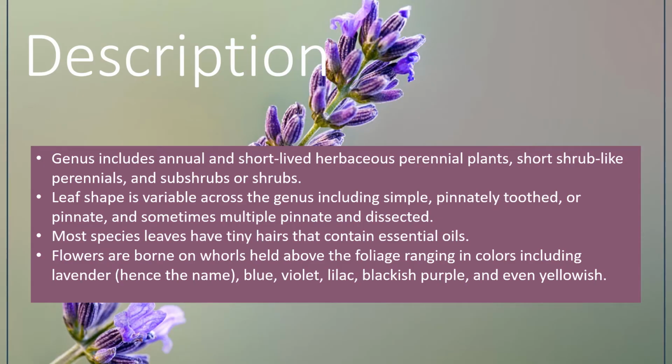Description of the plant. The genus also includes annuals and short-lived herbaceous perennial plants, short shrub-like perennials, and subshrubs or shrubs. Leaf shape is variable across the genus, including simple, pinnately toothed or pinnate, and sometimes multiple pinnate and dissected. Most species of lavender have leaves with tiny hairs that contain the essential oils, which is what we use in the cosmetic industry and for smells and flavorings. Flowers are borne on whorls held above the foliage, and they can range in colors, including lavender, which is where the plant gets its name, and also blue, violet, lilac, blackish purple, and even a yellowish form.